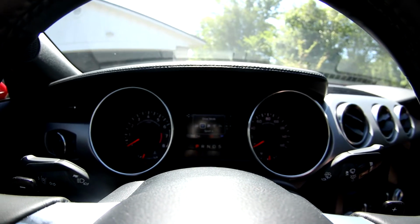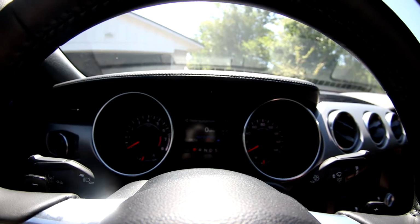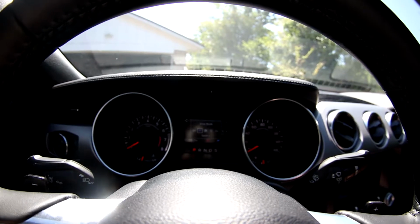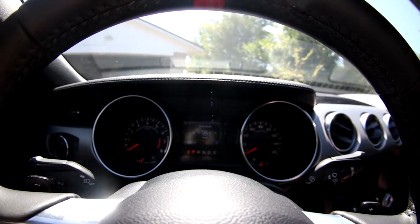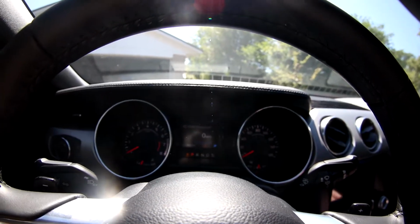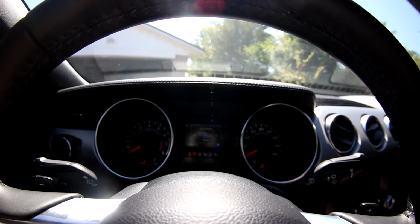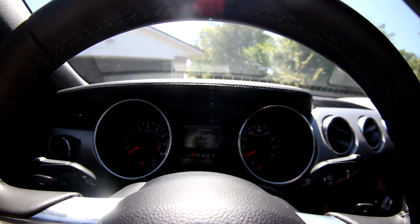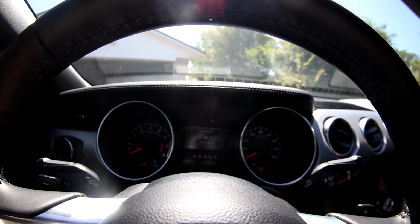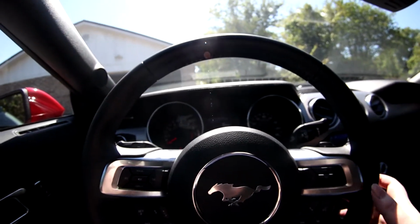Going through the settings, you got normal, which is normal, sport, which is harder and more fun, track mode, where you lose some systems, but it makes for a better driving experience. Drag if you want to go fast in a straight line, and one for when you don't want to lose control in wet conditions or snowy conditions, icy conditions.